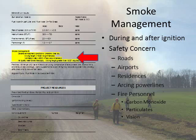Okay, if you have a little bit of wind in the upper atmosphere, that carries the smoke away as well. We call that a ventilation rate. And basically, it's the safety concerns of smoke management. Everything from smoking in roads and airports or houses, all the way down to arcing power lines. Most folks don't realize that electricity can actually arc through smoke. The carbon particles in smoke has actually killed people that were walking through smoke under a power line.